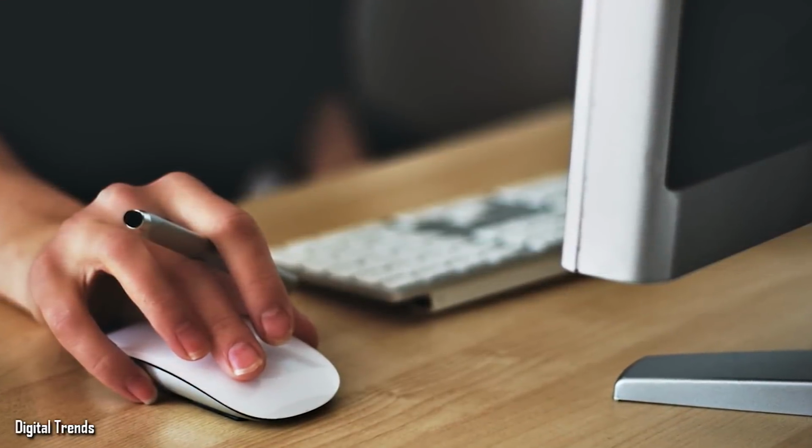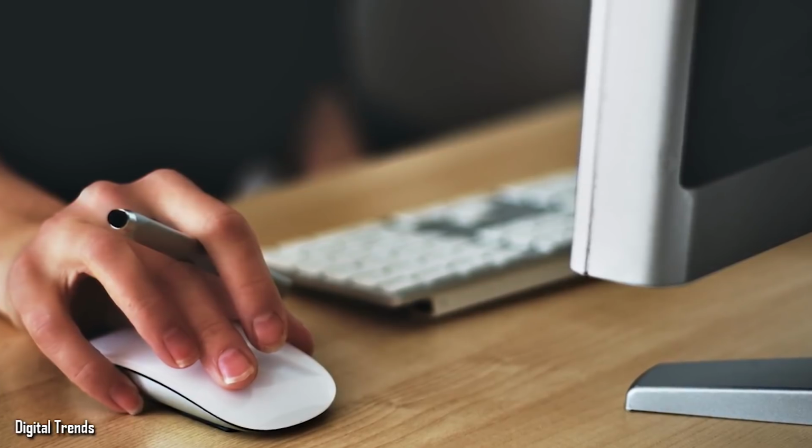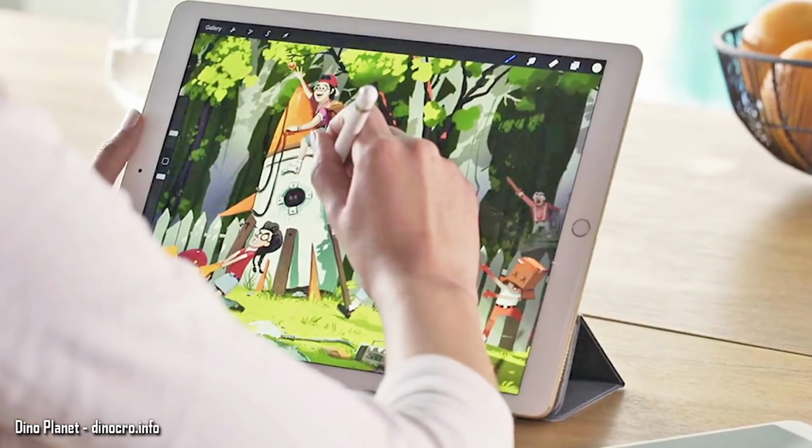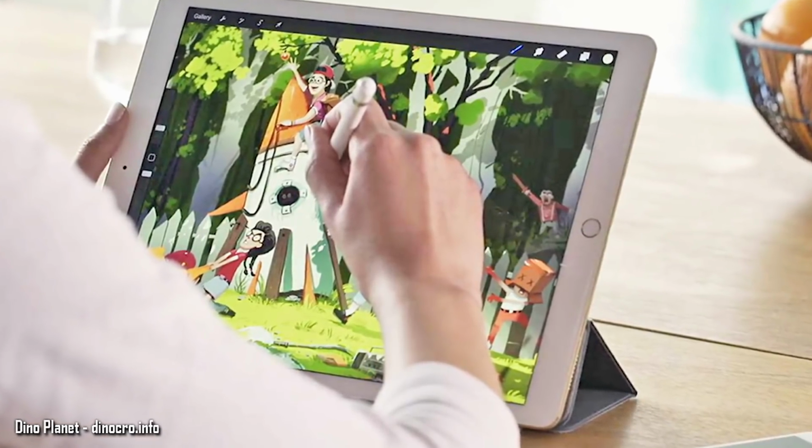Her grandchildren and most of the world understand that creating work on a computer using just a mouse, it's not as simple as it sounds. It takes skill to move the cursor in a specific way to create the detailed pieces that are created by Concha. Concha's story is an inspiration.